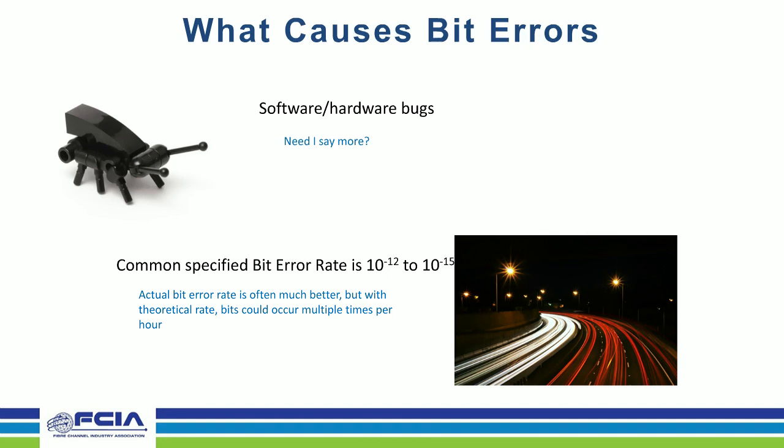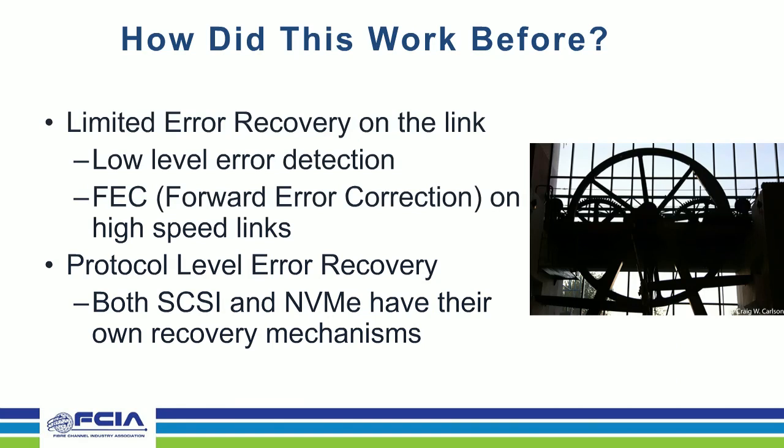The commonly specified bit error rate is 10 to the minus 12, or 10 to the minus 15, though the actual error rate you will see is much lower than that. But that's what the specifications usually say. So how did this work before? There is some limited error recovery on the link, and most of the higher speed interconnects today, especially 32 gig and 64 gig, have something called forward error correction, or FEC.